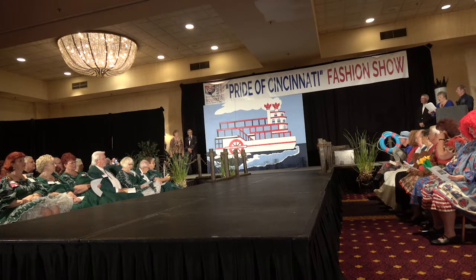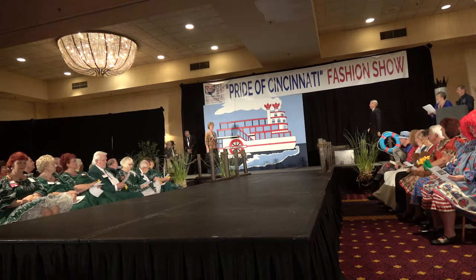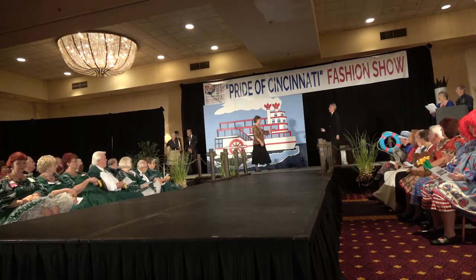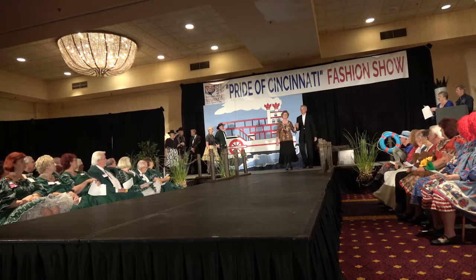There were a variety of jungle prints demonstrated by a variety of patterns. There were vests, there were safari hats, there were scarves, there were aprons, and we have a few looks for you now.